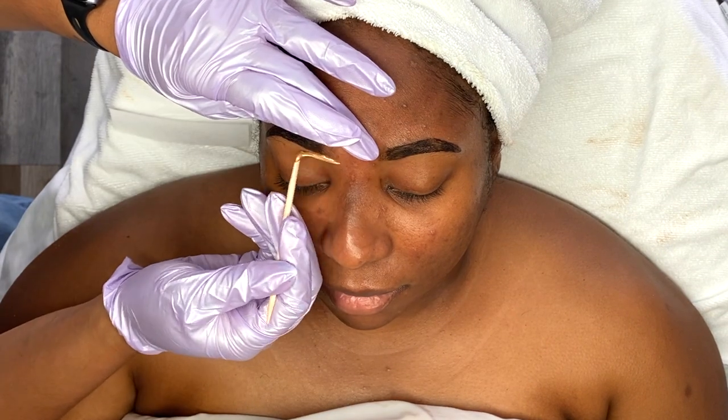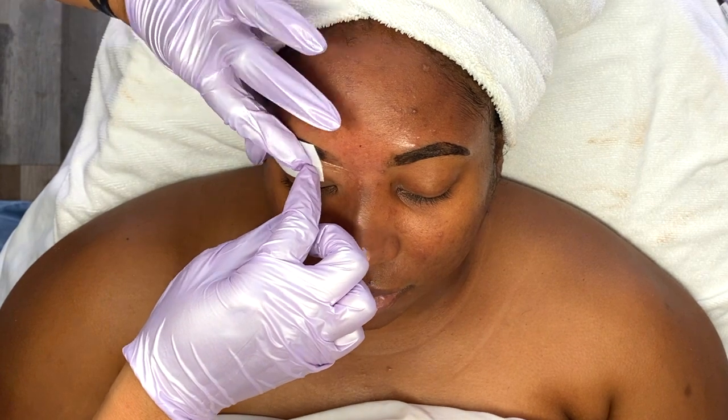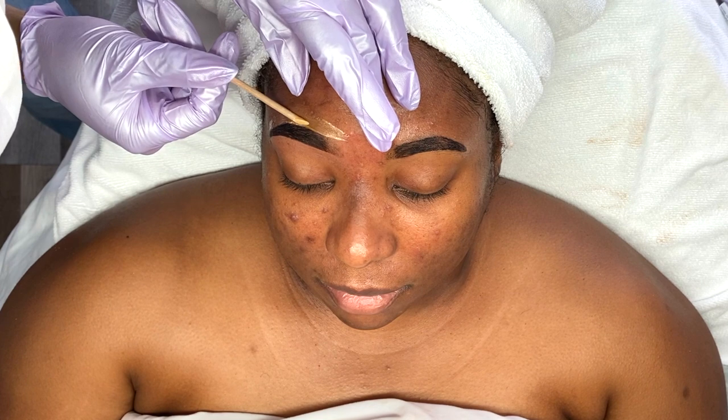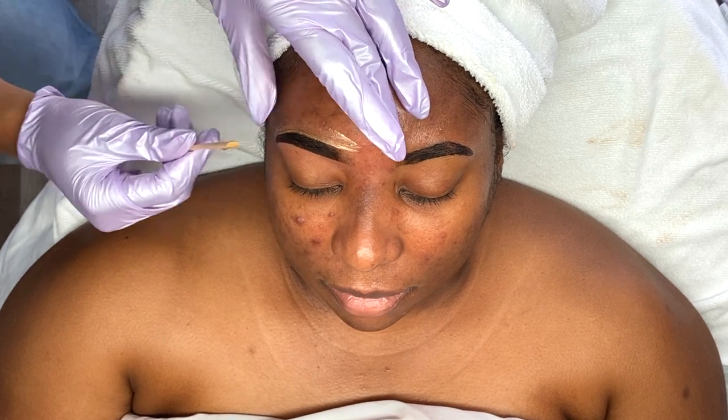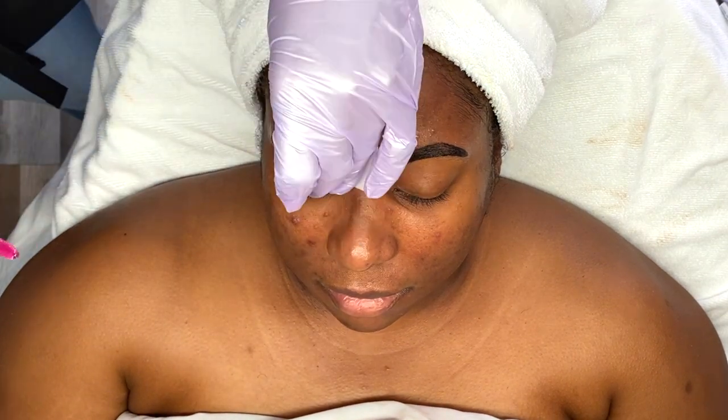So now here I am cleaning up her brow area. I did spread this wax out much thinner, but it was off camera just for time's sake. I'm pretty sure y'all don't care to really see me thin out wax. And yeah, this is pretty much it. If you have any questions about this, you know where to leave your questions.